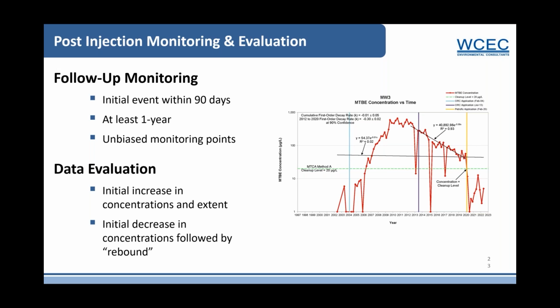It's not uncommon with ISCO at all to see an initial increase in dissolved concentrations and potentially an initial increase in the extent of the dissolved phase plume, the spatial extent, from the desorption of those constituents from the soil and the groundwater. And then with the carbon products, be prepared to see an initial decrease in concentrations in the injection area followed by a rebound. That rebound is likely to occur if you have some underdosing or ineffective delivery to your target zones.